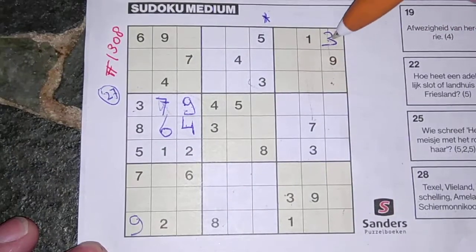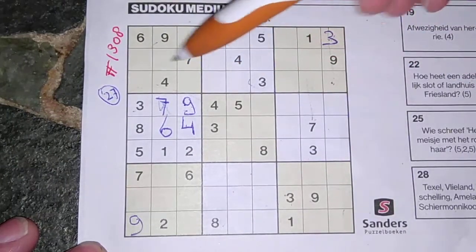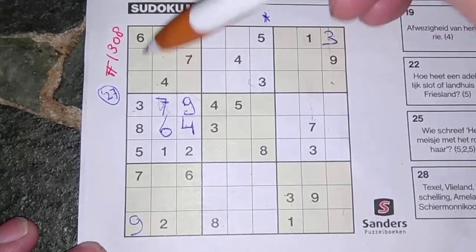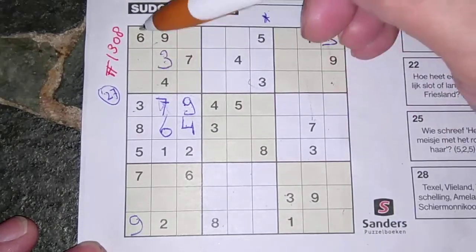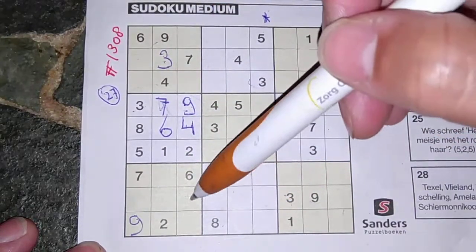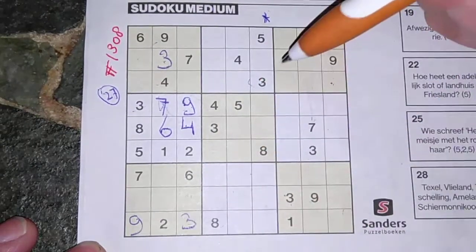So we have a 3 in the 1st row, 3 in the 3rd row. So in the 2nd row, the row between, the only 2 places for the 3 should be here or there. We see here 3, no 3 there, 3 should be there. 3 in this column, the 1st column, 3 in the 2nd column. So in the 3rd column, the only 2 places for the 3 should be here or there. We see here 3, no 3 there, 3 should be there.